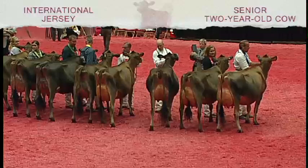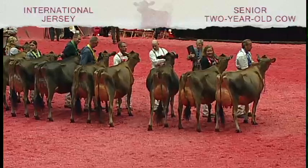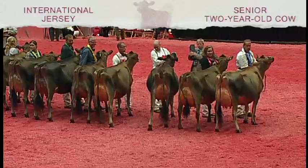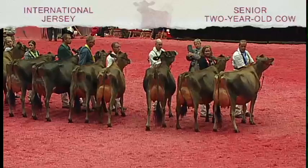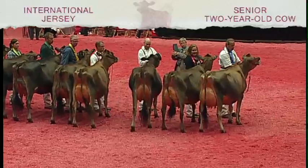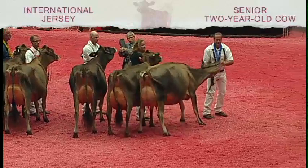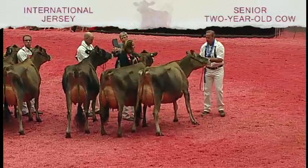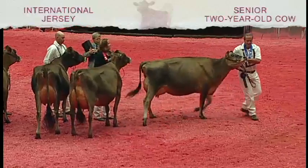Second place goes to entry 1068, Seuss Lexicon Rhonda, exhibited by Ron and Christy Ratliff of Garnet, Kansas. And the winning entry also takes home best udder. She's entry 1054, Glenview Tequila Fawn, exhibited by Milk Source Genetics of Kakana, Wisconsin. Congratulations. Now to Judge Thomas for his reasons.